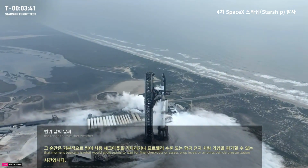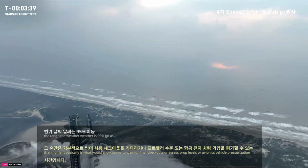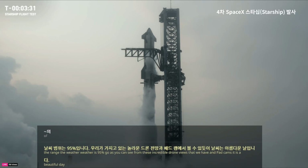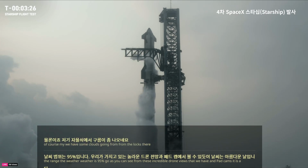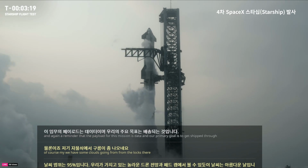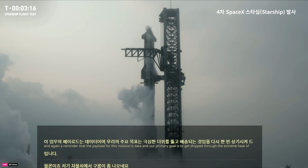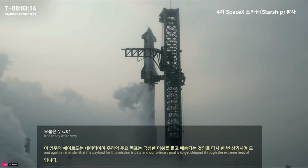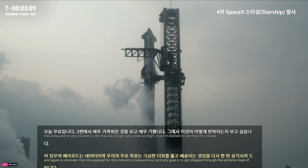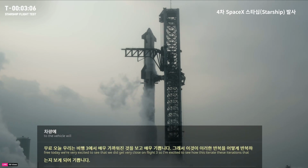Weather is 95% go, as you can see from these incredible drone views that we have and pad cams. It is a beautiful day. Of course, we have some clouds billowing from the locks there. Yeah, and again, a reminder that the payload for this mission is data, and our primary goal is to get ship through the extreme heat of reentry today. We're very excited to see that. We did get very close on Flight 3, so I'm excited to see how these iterations that we've made to the vehicle will help improve our chances of success today.